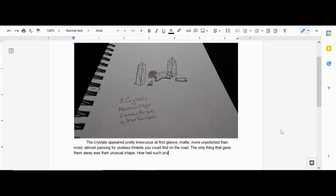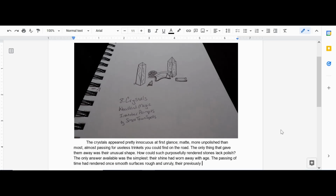How could such purposefully rendered stones lack... The only answer available was the simplest. Their shine had worn away with age. The passing of time had rendered once smooth surfaces rough and unruly, their previously pristine corners now jagged.